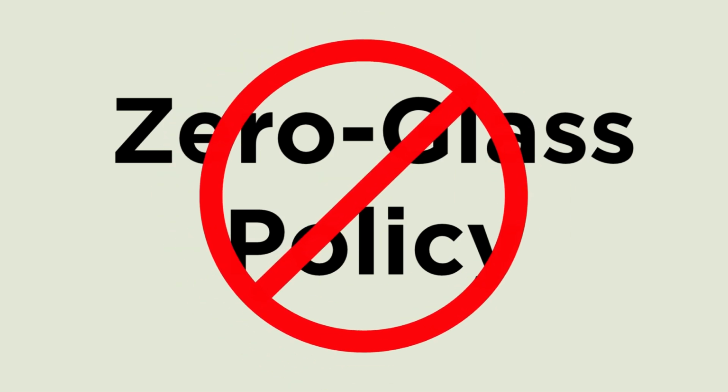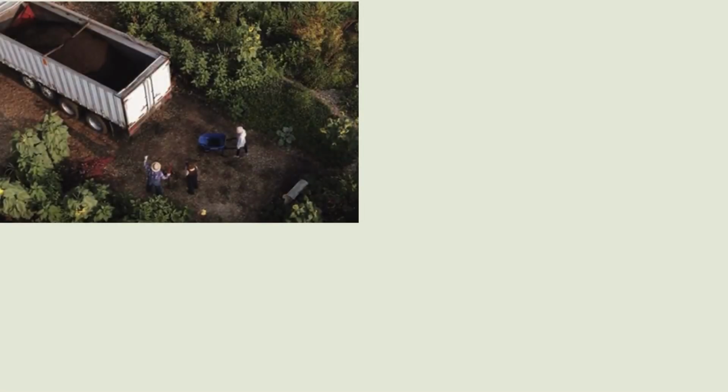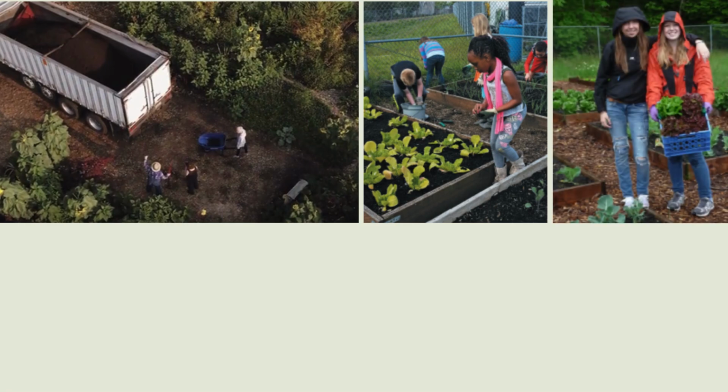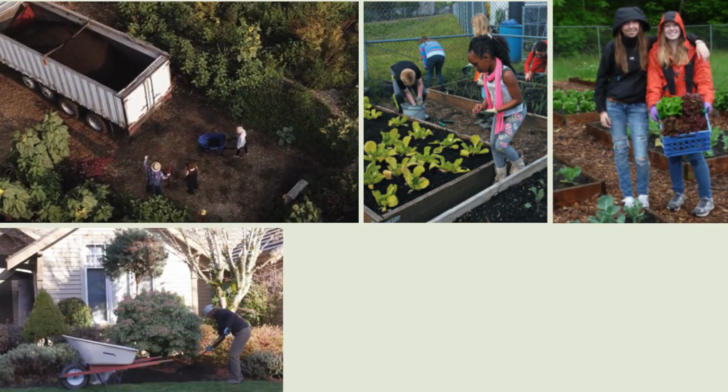For this reason, we have a zero glass policy and will not service containers with glass, and will reject loads with glass present in order to safeguard our stream, so that it doesn't end up in our final product. Keep in mind that everything put into the food waste bin will be transformed into nutrient-rich compost that will go back into the community in so many ways.